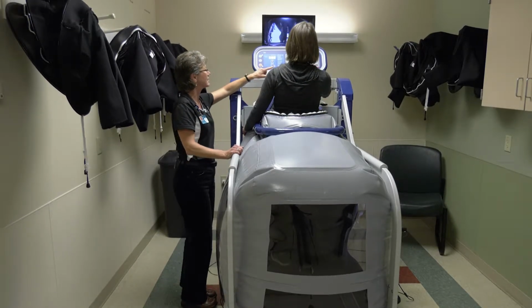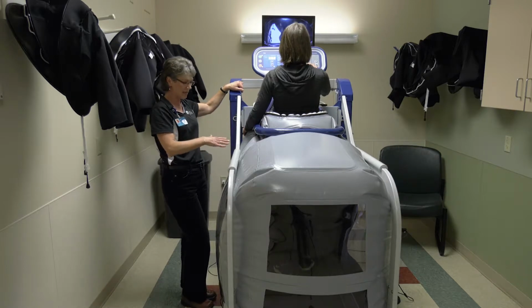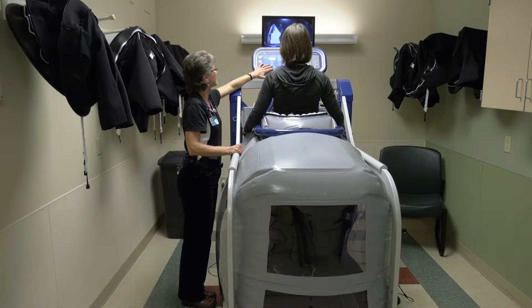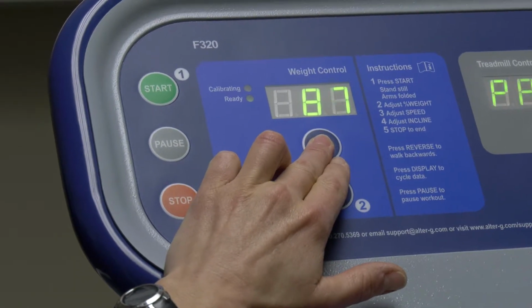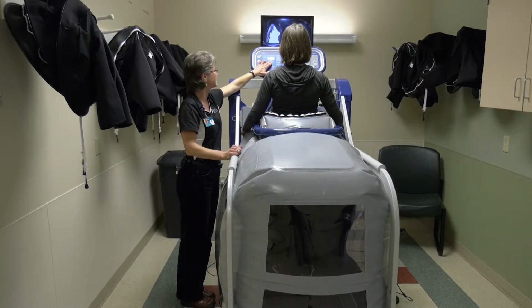So I have her bring the treadmill all the way down, and the treadmill can also incline. She can walk backward or whatever we feel like is part of her plan. So it's down to, then we're going to slowly increase to all her weight again, so we don't all of a sudden go to full weight and then she will have pain. So we're going to increase the weight. It's going to slowly deflate.